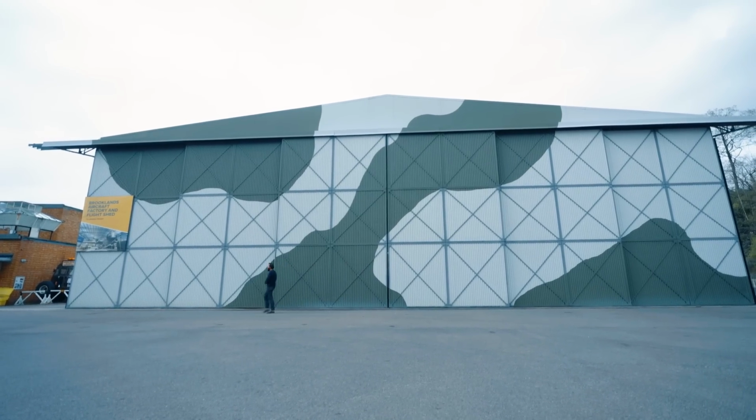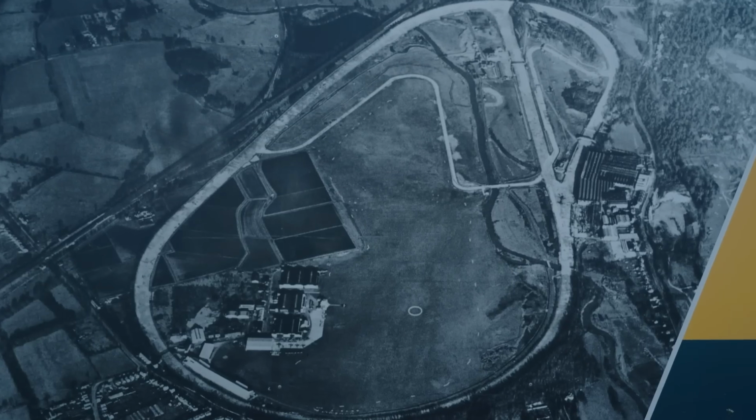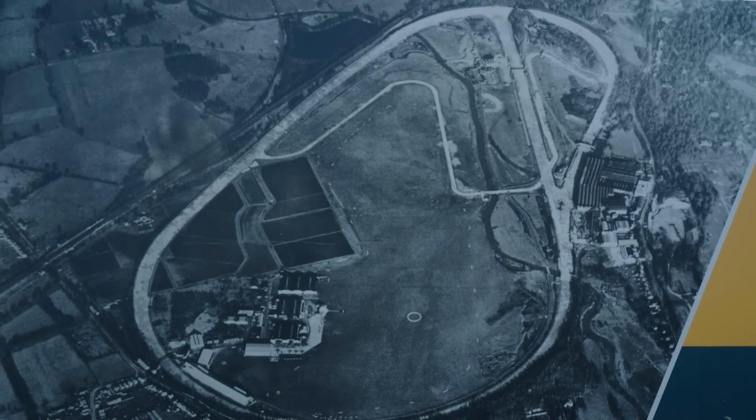This place is an incredible place. This is where motorsport all started. This racetrack, built in 1907, is the first man-made racetrack in the whole world. It's that kind of era that I absolutely love and am quite inspired by.